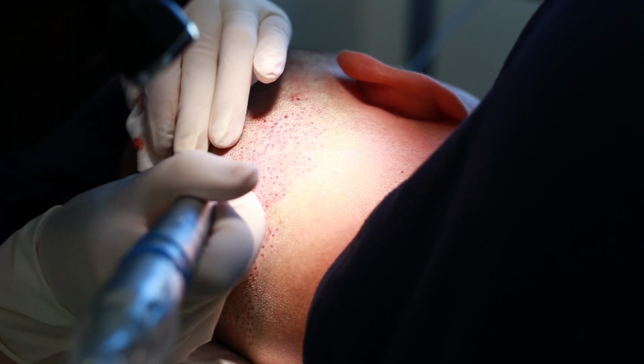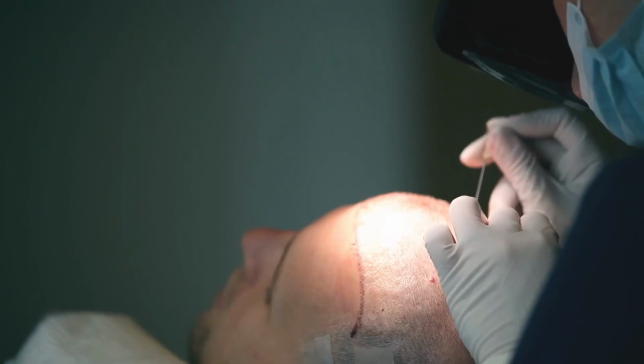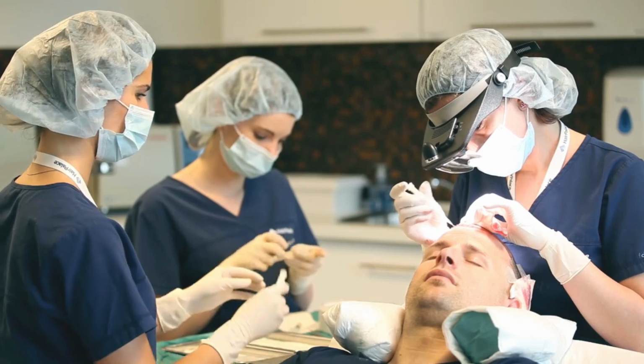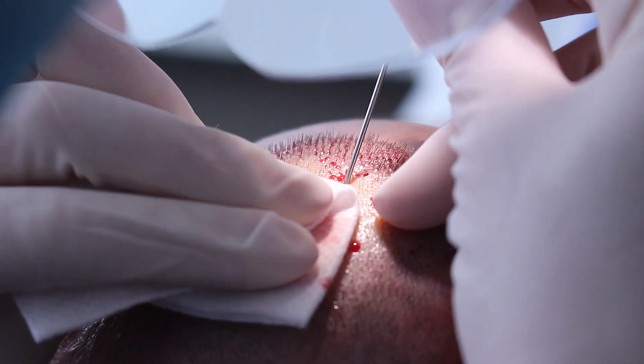Hair transplants are popular procedures for those looking to restore their hair growth. But most people are unaware of the aftercare instructions and side effects following such a procedure. The procedure involves surgically removing healthy hair follicles from the back or sides of the scalp and transplanting them to areas of the scalp where hair is thinning or balding.